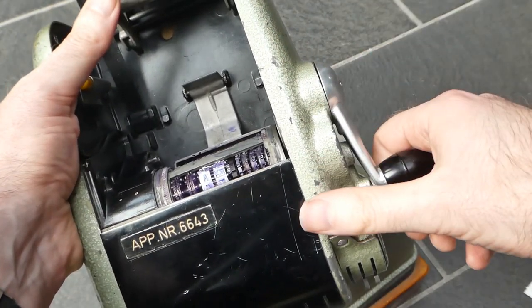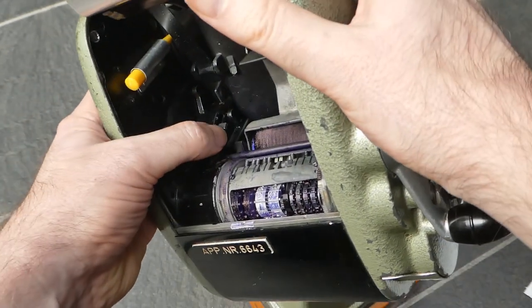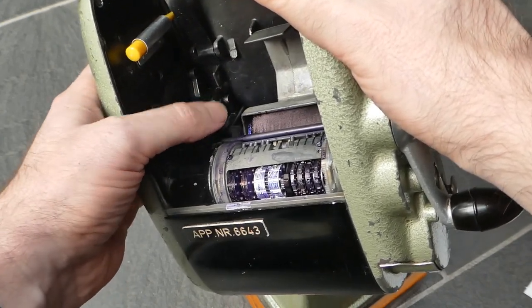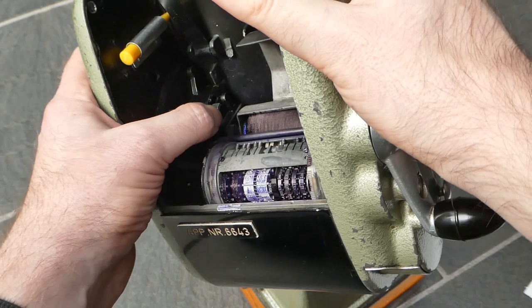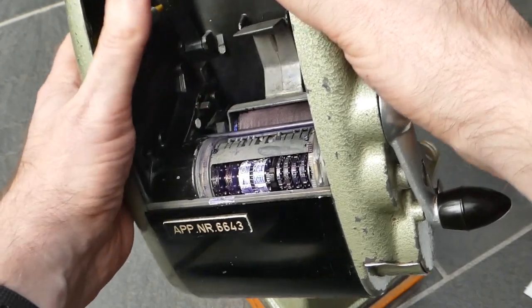When it's open like this, you can't turn the handle because there's a small switch here that needs to be pushed down before the crank can work. But it also can't be pushed down too far, because then it blocks as well. It has to be right in the middle.